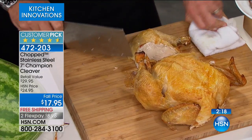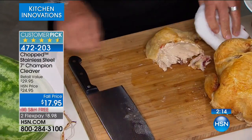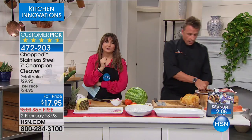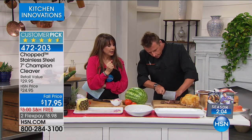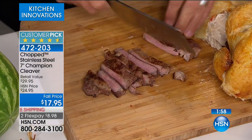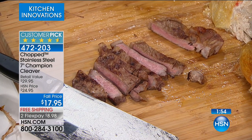Yep. And look at that. It's going to be strong when it needs to be strong. It works really, really nicely for carving up the chicken, for taking the breast off. I mean, it's pretty easy to do. And then obviously you can also carve up your steak with it. Right. So whether it is your savory or your sweet, your fruits, your veggies, whether it is your watermelon, we got a watermelon out here, no matter what, you can take it on with this cleaver.